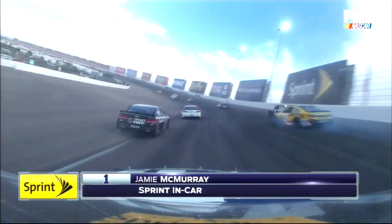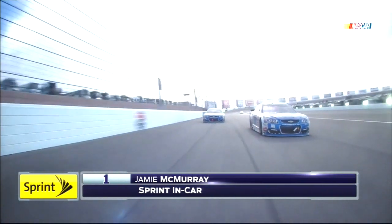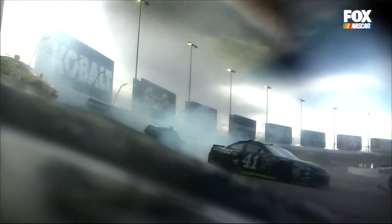Here's Jamie Mack. Keep going bottom, keep going bottom. You're good, you're good. Caution is out, caution is out. Jamie had to be careful because he had Dale Earnhardt Jr. right on his inside. Oh, yeah, they were all wadded up going in there. Tyler Green, McMurray's spotter. Nice job.